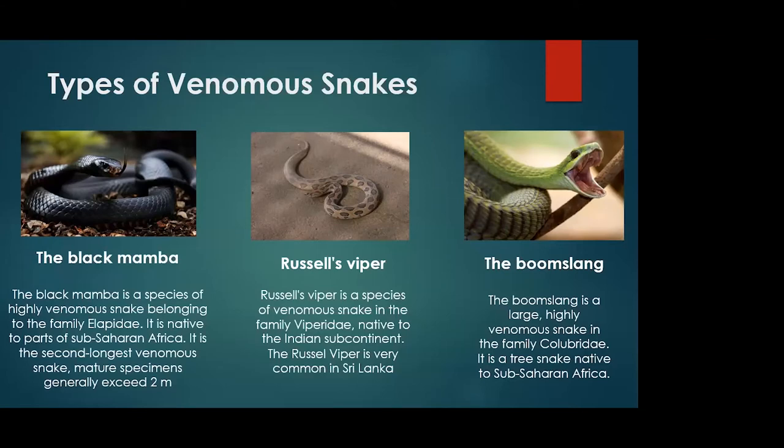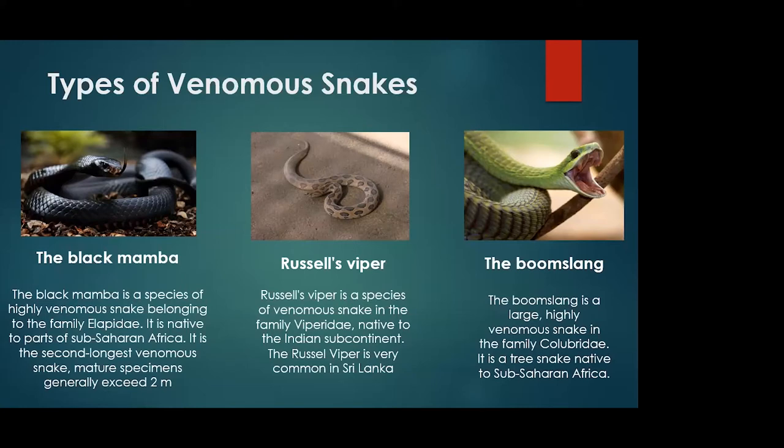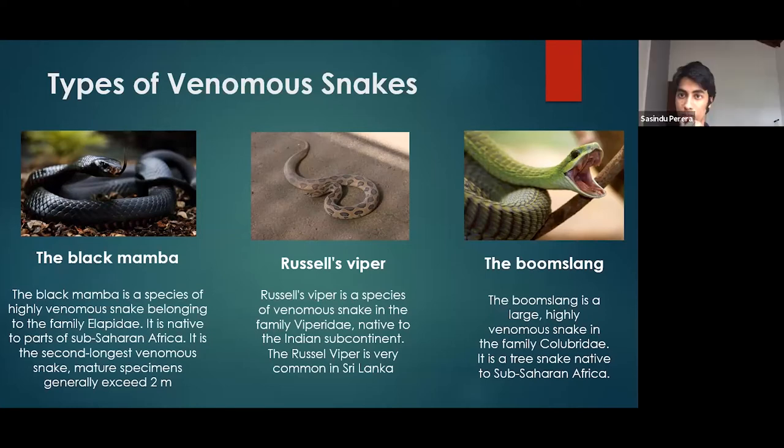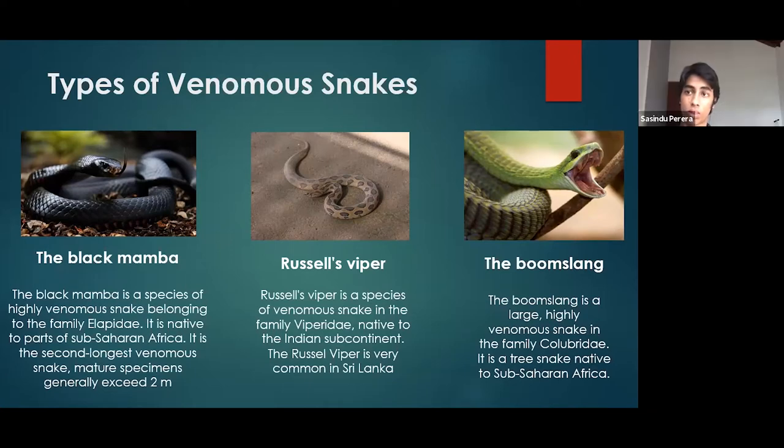Aya, who is the most venomous snake? It's the inland taipan. Okay. Aya, how many venomous snakes are there in Sri Lanka? There's around five. Okay. Any other questions?